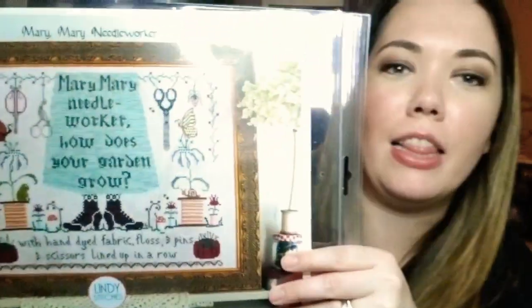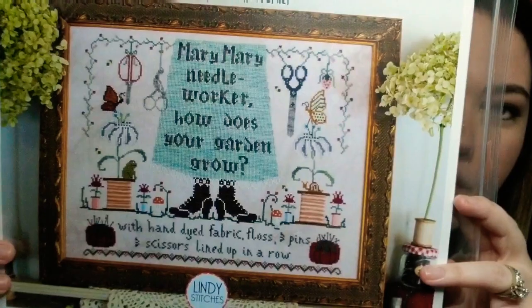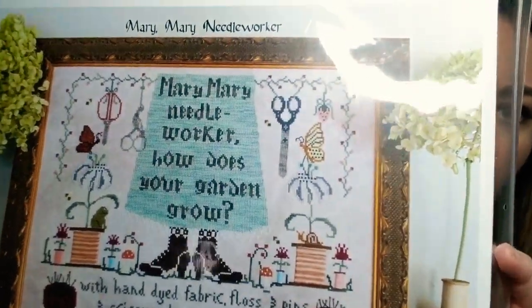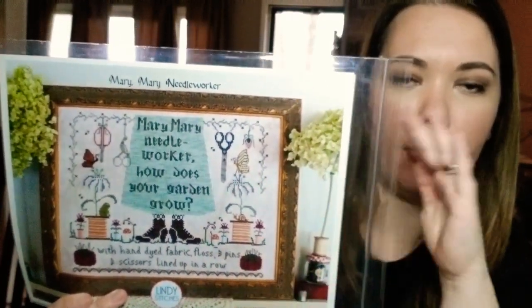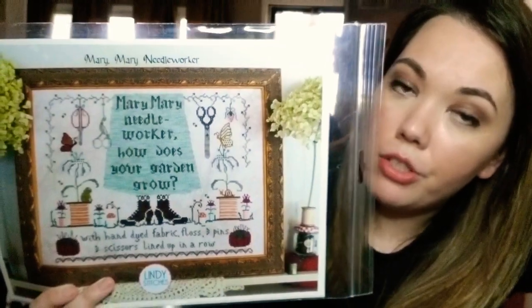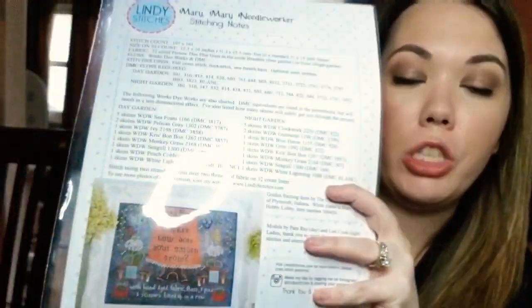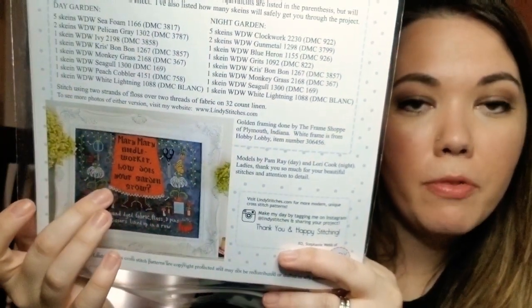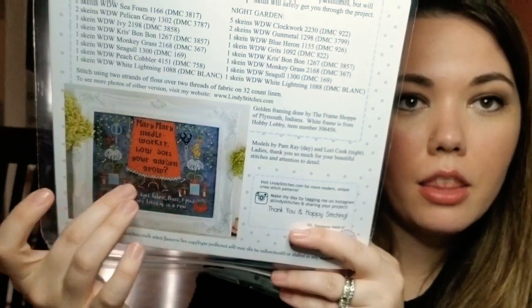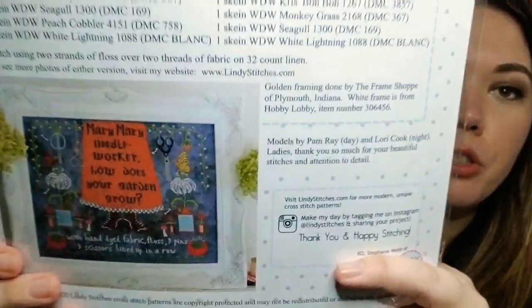And so my first one was Lindy Stitches, Mary Mary Needleworker. I think this is just darling. All little motifs and everything. And I do like, because she gives 2 colorways. She gives the daytime and there's a nighttime one. Originally when I first saw it, I was like, oh, well, I love this one. But then on her channel, she showed this one all stitched up and finished. I like the dark background. I just like the orange skirt.